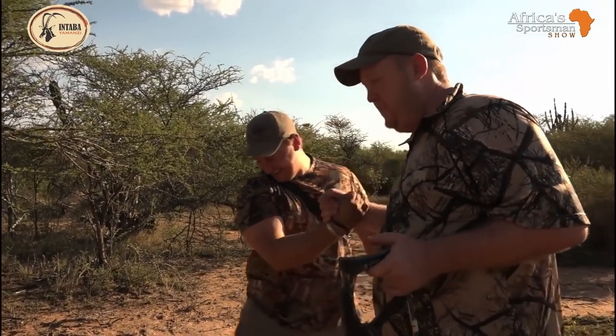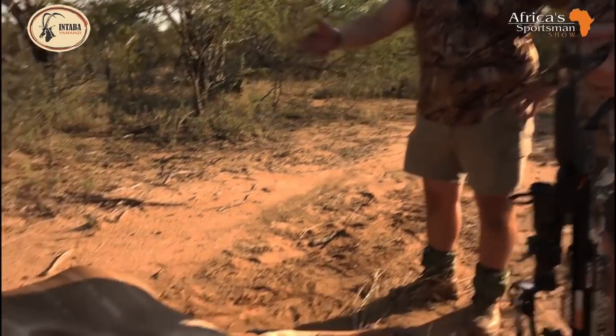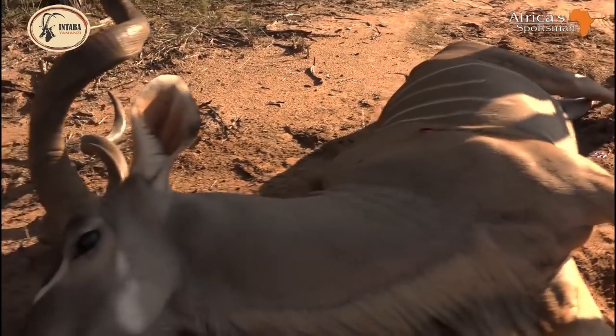Let's put it up for some pictures. I mean, it's a beautiful kudu bull. Beautiful. And like I said, that second shot, absolutely amazing. And beautiful expansion on that broadhead as well.